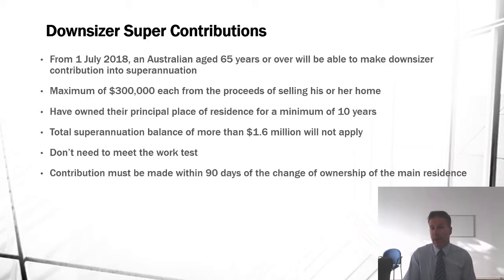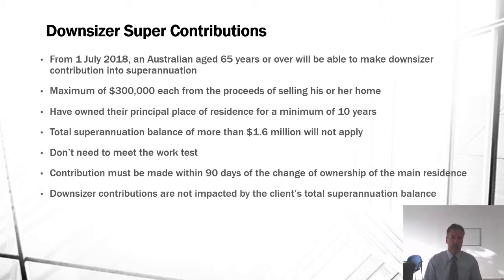The contribution must be made within 90 days from the change of ownership of the residence, and it's obviously not impacted by the total super balance, which I mentioned earlier. Getting the money into superannuation is a fantastic tax-free environment for this money to be.